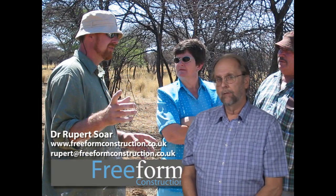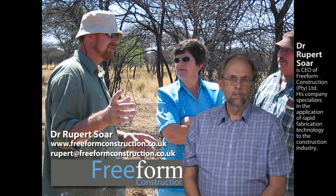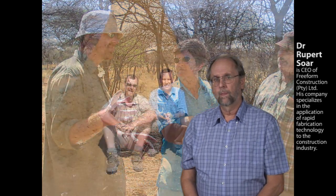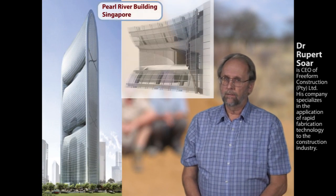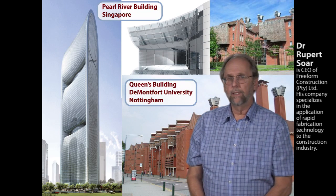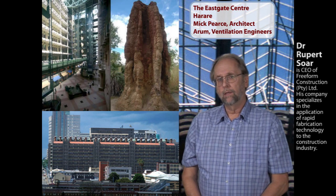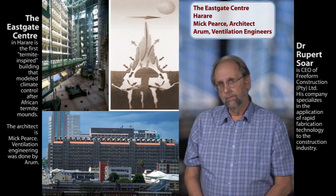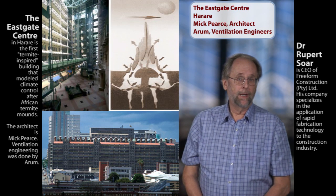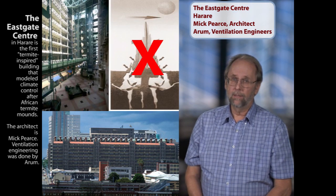At this point, my colleague Rupert Soar joined the project. Rupert is an engineer, and he was interested in termite mounds for reasons probably similar to your own. He thought termite mounds might offer some interesting ideas for novel mechanisms of wind-driven ventilation of buildings. This itself was not a new idea. Architects had already been designing termite-inspired buildings like this one, the Eastgate Center in Harare, designed by the architect Mick Pierce. By the time Rupert joined the project, I'd already shown that the conventional ideas for termite mound function that had inspired these architects, mechanisms like thermosiphon flow and induced flow, didn't actually operate in real termite colonies.